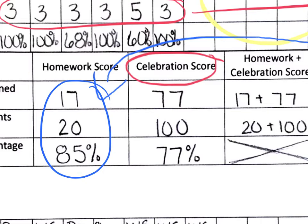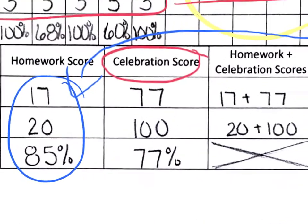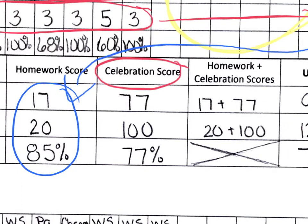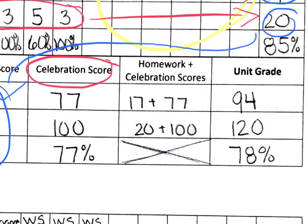We are then able to add our homework points together, 17, and our test points, 77, and add our actual, what we could have earned, 20 and 100. And so you find out what you have out of everybody had a chance to earn 120 points. So if you had 94 with your homework and your test points, 94, everyone, their bottom number there is 120.